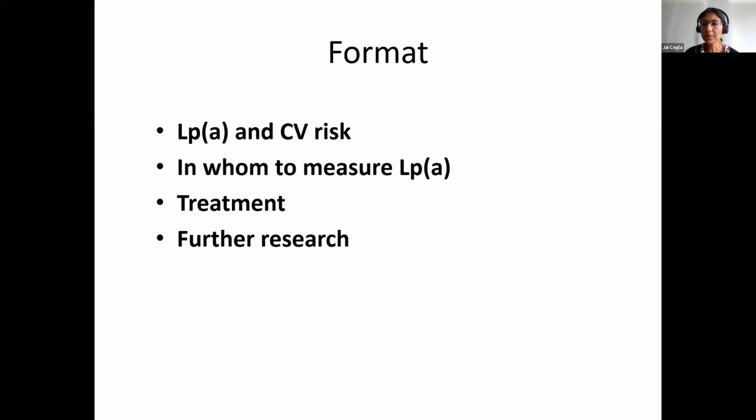Today I'm going to talk about lipoprotein(a), or Lp(a) for short. And hopefully over the next 20 minutes or so, I'm going to convince you that Lp(a) has arrived as a cardiovascular risk biomarker, and we should be using it to properly evaluate our patients for their cardiovascular risk. And secondly, I'll be discussing some of the emerging evidence of Lp(a) as a therapeutic target.